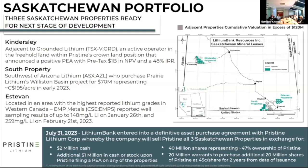And so to keep our capacity focused on our Alberta projects, we decided to put this into a company called Pristine Lithium, which we announced in July. It maintains us to have 47% ownership of Pristine and $2 million cash once it closes. So that's in process; they're working on that deal right now.